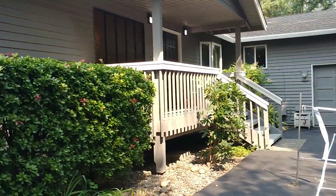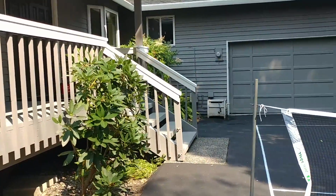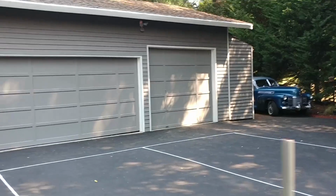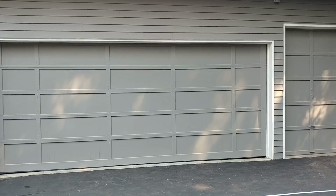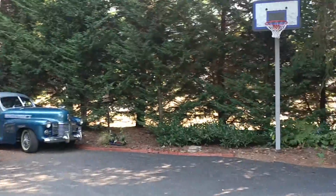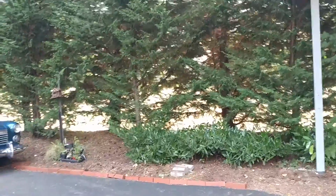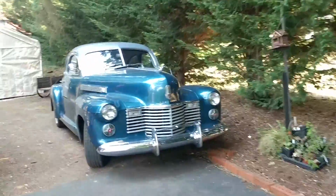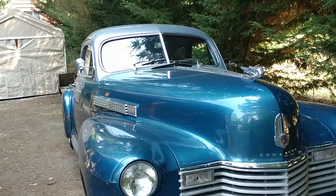There's the entrance of the house. You can also put up some chairs to watch the games here. 3-car garage, massive storage in there, lots of shelves. Basketball hoop. Now, if you are a maker, a builder, a mechanic, there's lots of places to store your goods. This is my dad's 1941 Cadillac, also for sale.